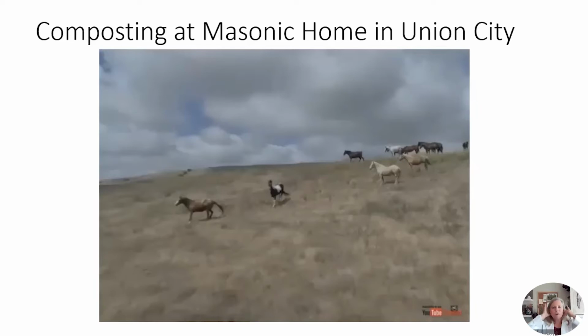All right, so now we're going to take a look up at these East Bay Hills and get a closer look at what we're doing on this project. But I want you to think about how these hills used to look before even Masonic Home was built. They were covered with oak trees. Okay, so there was a lot of vegetation there. And now let's look and see what we've got. So again, this is a great video that was put together, composting at Masonic Home.